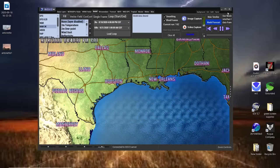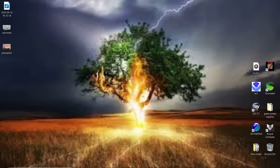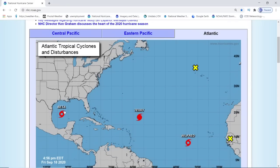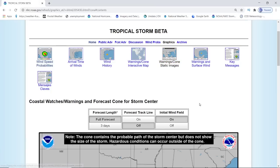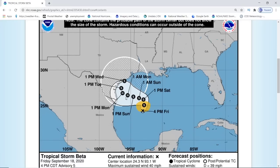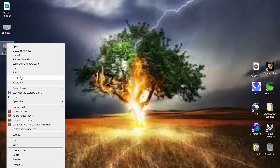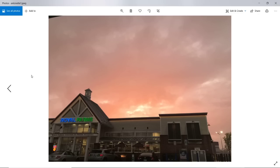Now let me go back to the exact date when they did say that, so we know exactly what is expected from NOAA. And we go to the beta, we go to the track and predictability, and it's saying that it will be a hurricane come 1 a.m. on Monday. And that information was not shown on Euro. That information was only shown on GFS as well as NAM. So whether NAM and GFS is correct on this one, we don't know.